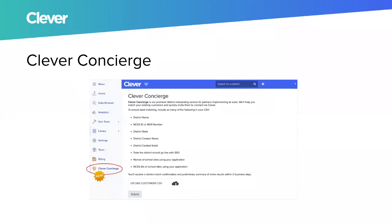We've added it right there at the bottom, and really it's just an area to guide you on how to create that file. You don't need to include all these fields, but the more, the better. That allows us to perform the match on our side, and then you submit this securely through your Clever dashboard. So you're not emailing sensitive customer lists over email or anything. You can submit it here, and then we reach out and work with you to queue up your invites and to make sure you're ready to go for back to school.